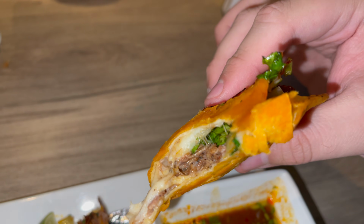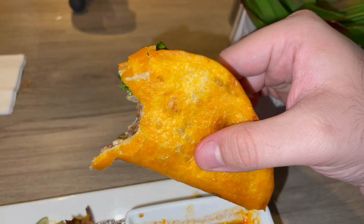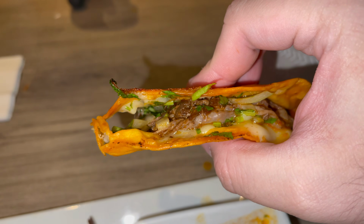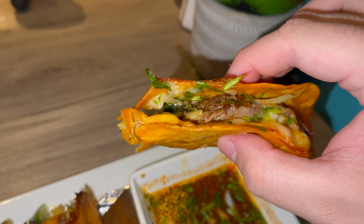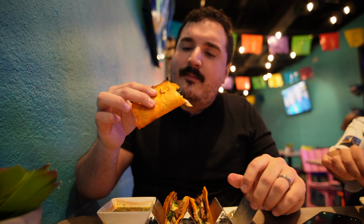Okay, this is one thing I was looking forward to the most. Unfortunately, it took a while to dig into it, so the cheese is not as melted. It's still nice and soft, but I bet you that cheese pull would have been delicious. The outside tortilla reminds me of like a way better version of the Taco Bell gordita. That meat, nice and juicy. The crunch from the white onions and the freshness from the cilantro, it's amazing. And when you get some of that consommé in there, this is a delicious, delicious bite. Oh man.